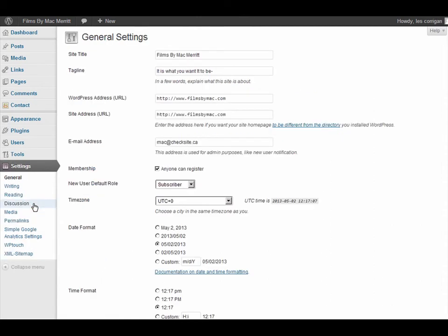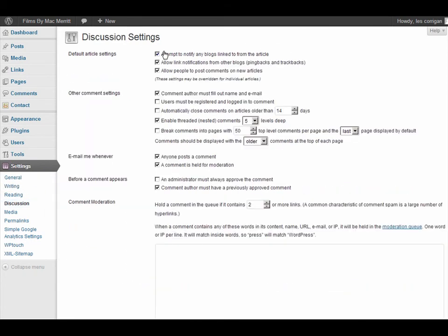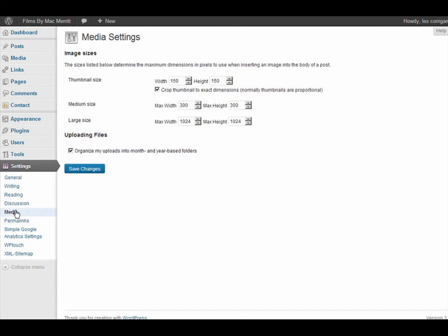Moving down again through the dashboard controls on the left, I hit settings, and you'll see that there's a lot of things in settings. We'll go through, set all that up for you. Writing, reading, discussions. Again, here in the discussions, allow people to comment. We turn that all off. Anyone can post. Again, we could turn that off. Media. This is thumbnail sizes, different settings. We'll set all that up.